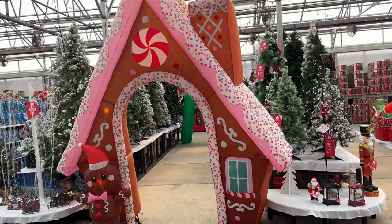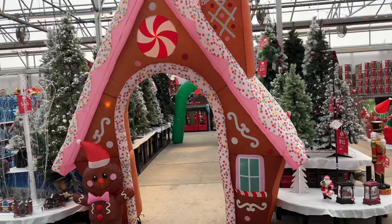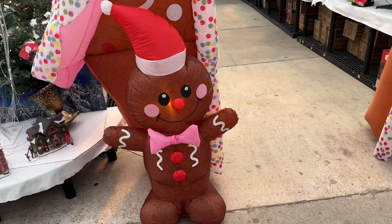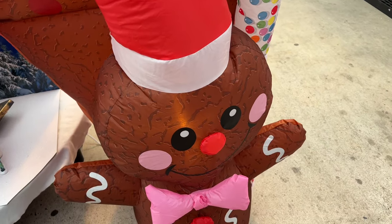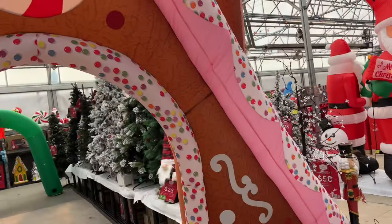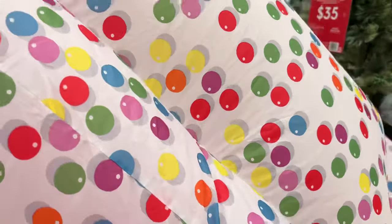It's cute. It is cute. Ho, ho, ho, Merry Christmas. It puts you in the mood, doesn't it? Look how cute, guys, at Walmart this year. It's a blow up. I'm not much on the blow ups, but that is adorable. How much is it? Let's see if we find a price on it.